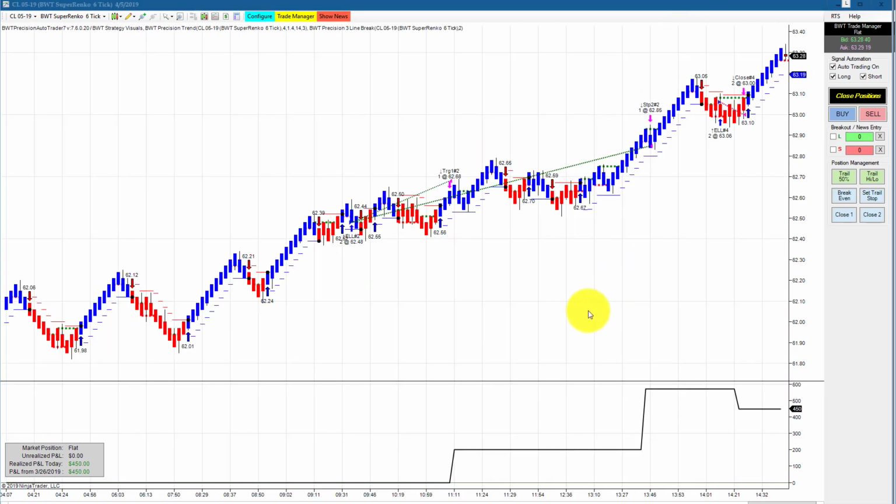Okay, another chart of the crude oil on the Super Echo 6 tick. This did 450 for the day. We had an equity high of about 600, and then we had a losing trade at the end here, and that brought us back to 450.